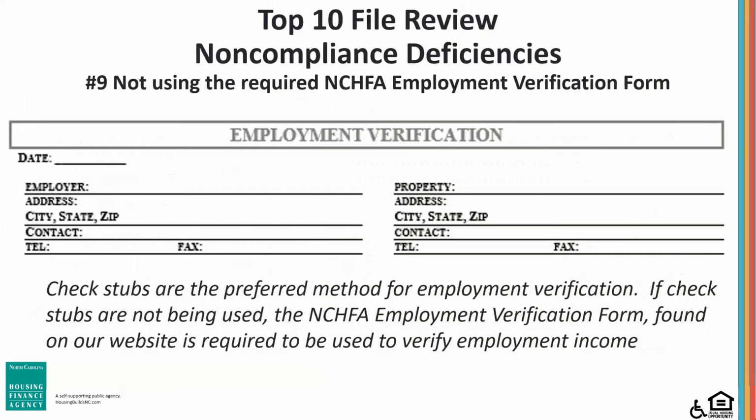Not using the required agency verification form. Check stubs are the preferred method for employment verifications, and if they're not used, you must use the agency employment verification form found on our website.